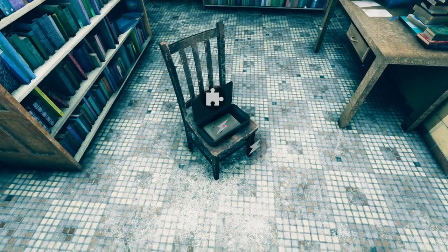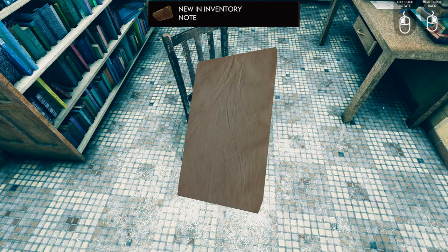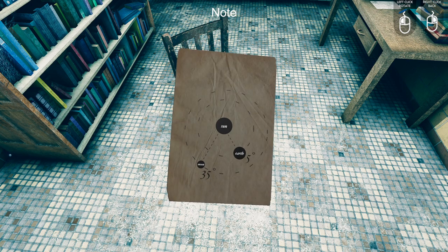That was a weird camera angle. Please don't tell me I have to know math. I do not remember geometry. The last time I took geometry was 17 years ago. The sun, the moon, and the earth.